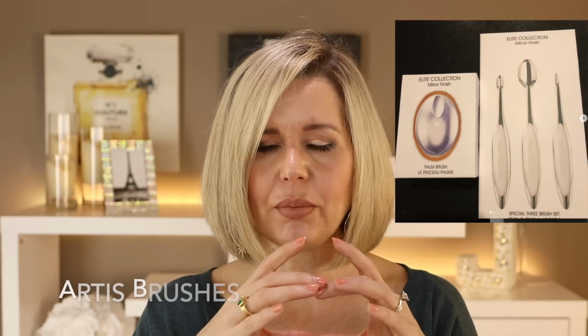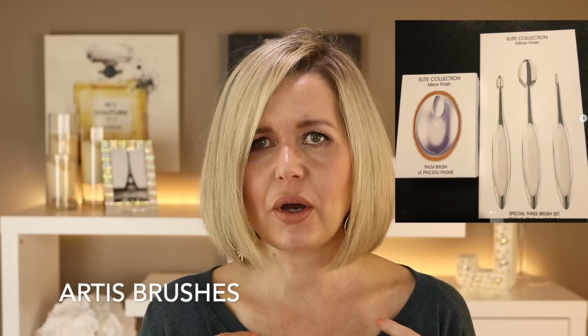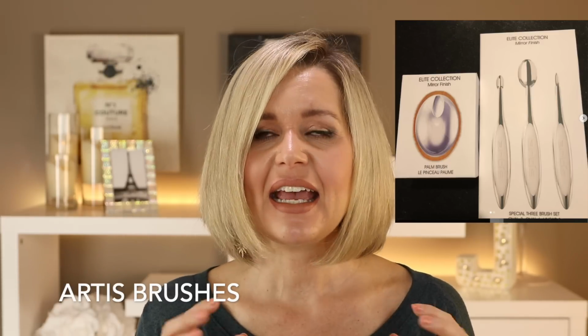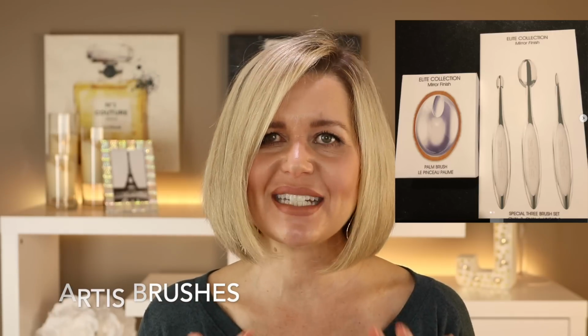I bought the full body one, which was a foundation one, but my intention was to use it as a body brush for self-tan. And then I bought a set, a foundation brush and some eye brushes. So I did post those on Instagram. They still were very expensive, even though I got them at Marshall's. And I got a lot of feedback.